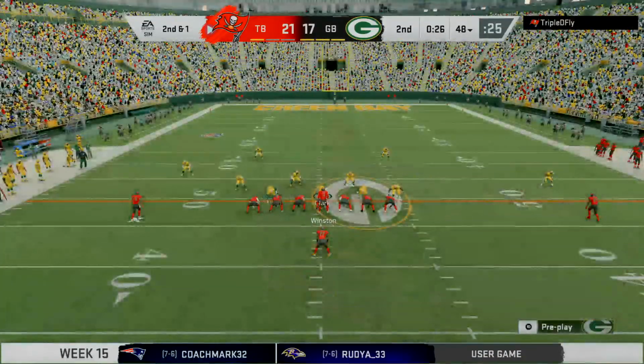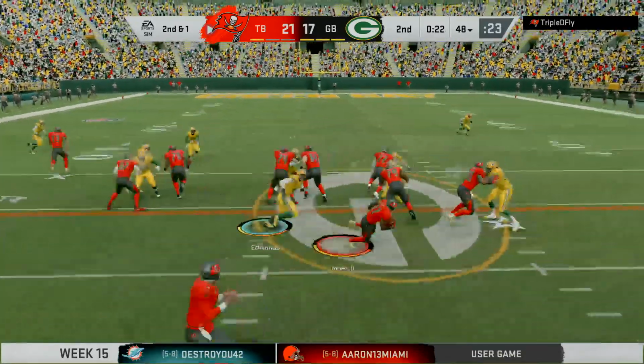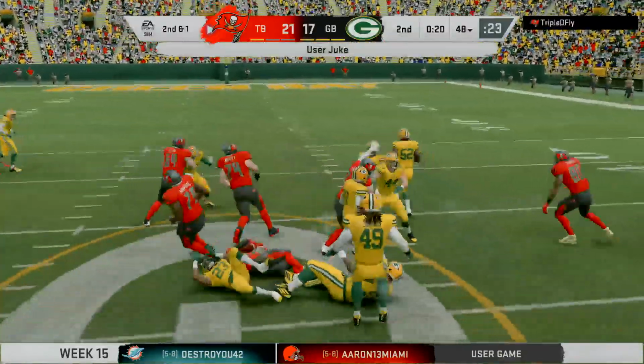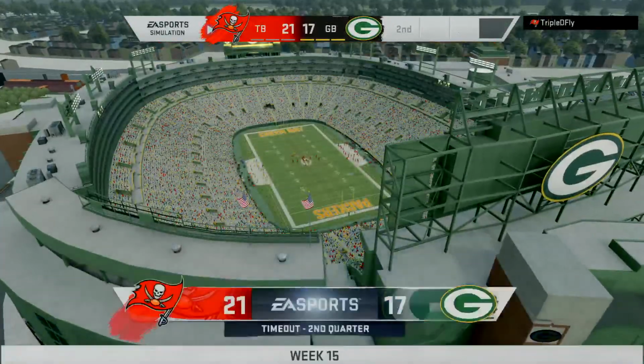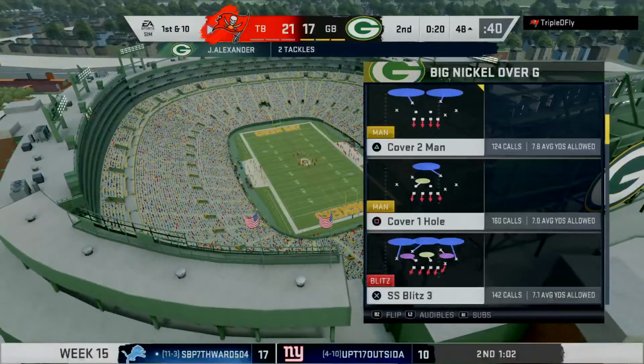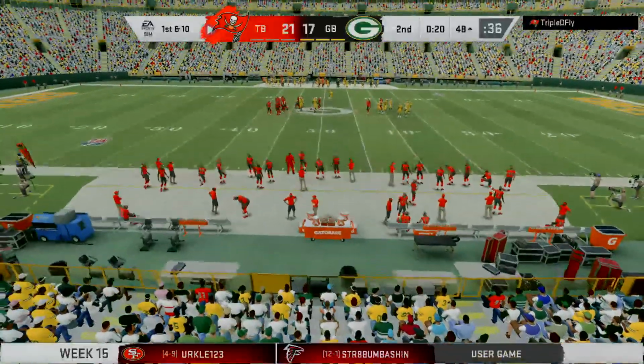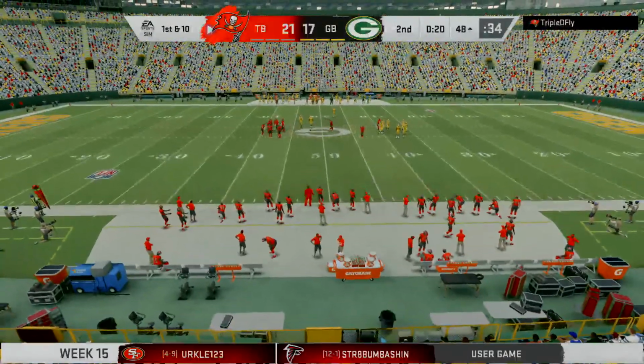On 2nd down, it's Jones. And he'll be brought down at the 48-yard line. The Bucs forced to use their 3rd and final timeout, as the clock will stop with 20 seconds to go in the first half.